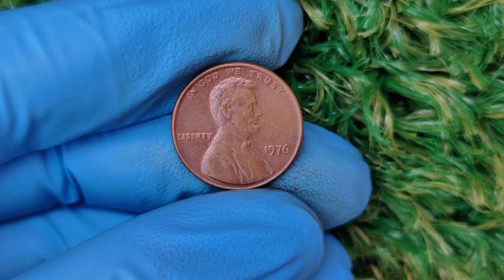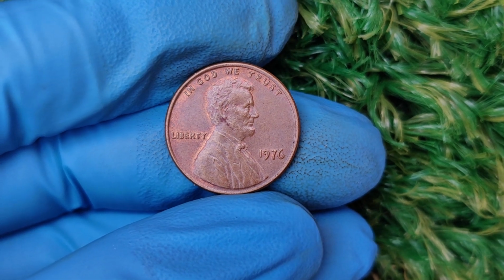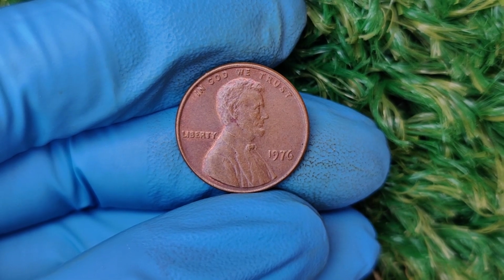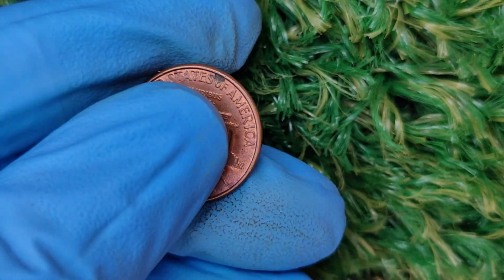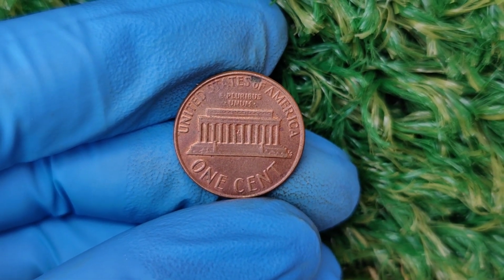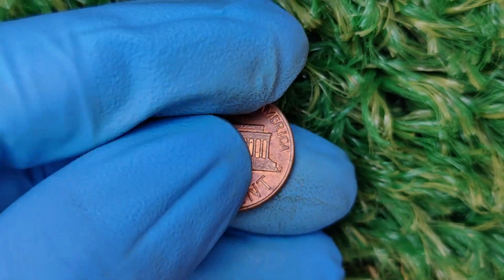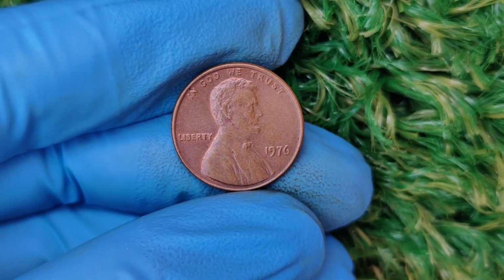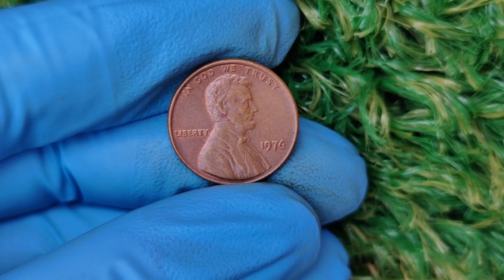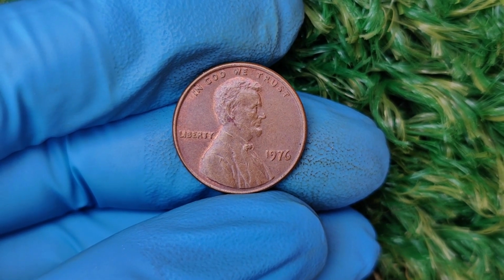Before we wrap up, here are a few tips to help you on your coin hunting journey. Always keep an eye on your pocket change. You never know when you might stumble upon a hidden gem. Learn about key dates, mint marks, and errors in U.S. coinage to sharpen your eye for valuable coins. Consider joining a coin club or online forum to connect with other collectors and stay updated on market trends. And remember, that ordinary penny in your hand could turn out to be a $1 million treasure. So keep searching, keep learning, and who knows? You might be the next lucky person to discover a once-in-a-lifetime find.